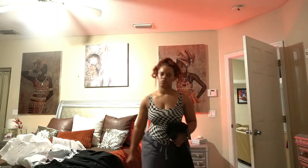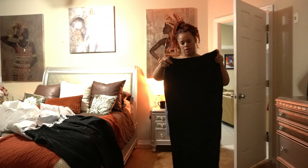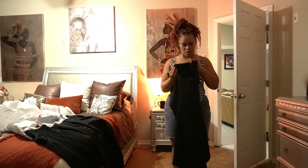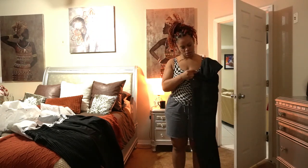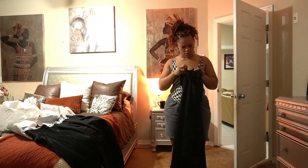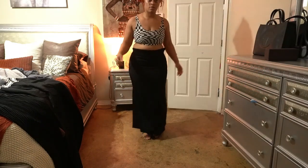I'm gonna switch this to yellow. This is the skirt that I got. I got this in a 12. What size is this? I got this in a 12, I think. Yeah, I think so. So this is, let me close this door.